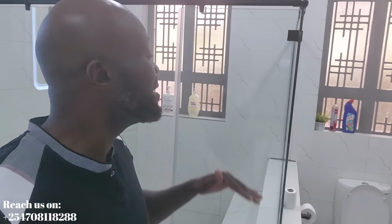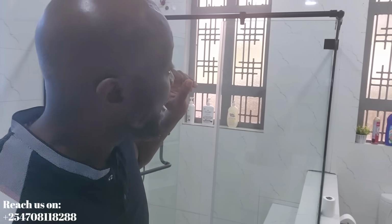Reason being, many of us like sitting in the bathtub. A lot of my clients like sitting in the bathtub next to the window, looking outside through a one-way mirror or something like that. And our window sizes are much smaller than I would prefer. Here's why this is a problem.